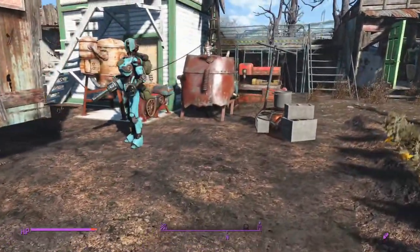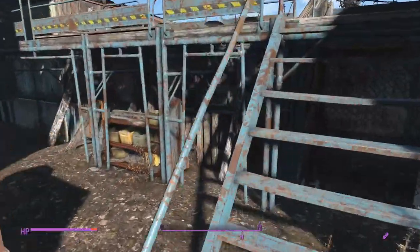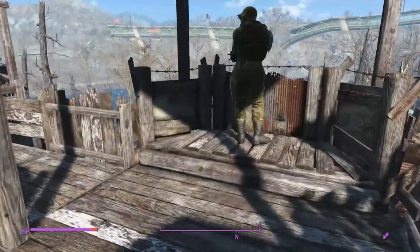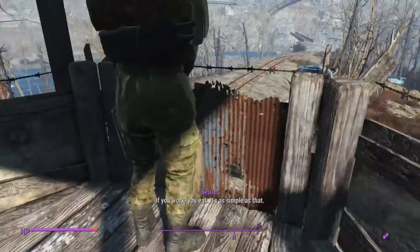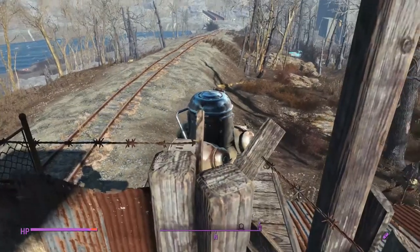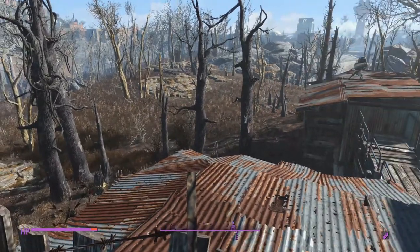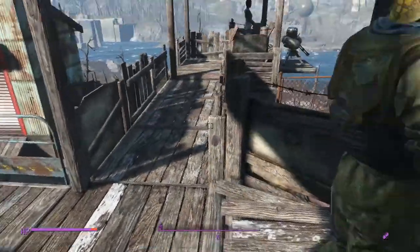All right, so if we go back this way, this is another ramp up to the second gate, and we'll go through this building in a second. We've got one guard tower here with a turret. Maybe not on this side, maybe over here. If you work, you eat. It's as simple as that. Yeah, that's true. So here's the turret. All these turrets are pointed out. I think generally anytime this place gets raided or attacked, they're going to come out from over here or up there, so I have a bunch of turrets pointed in those directions.